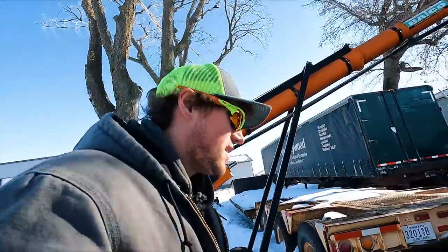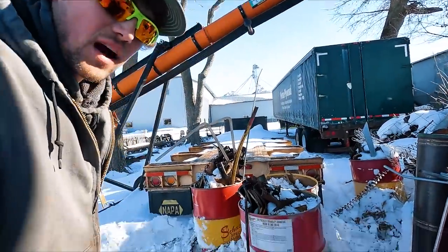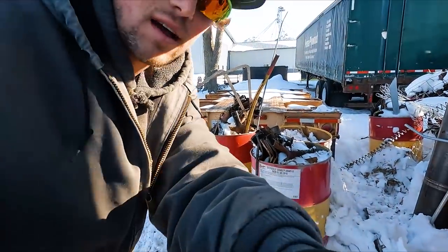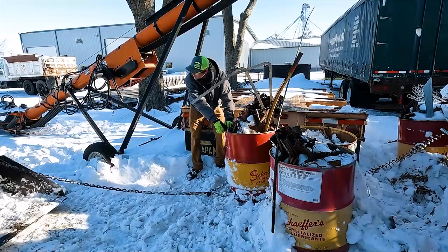So I suspected this to be an issue. They're sitting on the gravel, so they're frozen in the ground. So we're going to try a log chain to get it off.